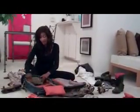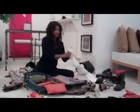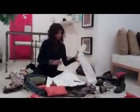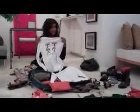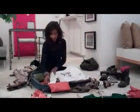And actually that one item, believe it or not, how many items is it? 2. Okay, so that's 2 right there. So next we're going to grab our t-shirts. We have our one white t-shirt here, and our cute little African t-shirt here. We're going to put them together. Same idea.